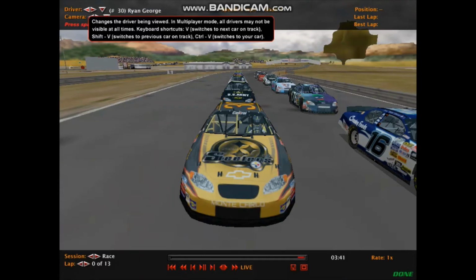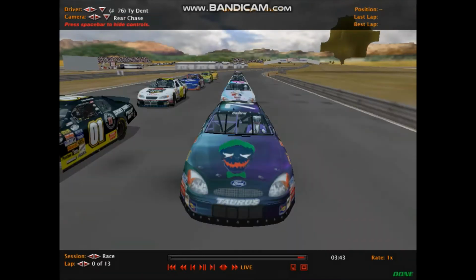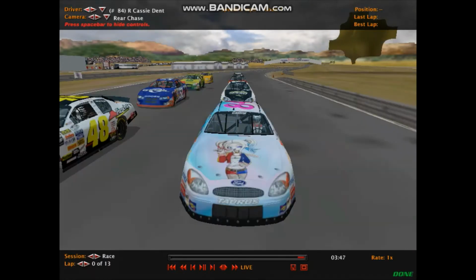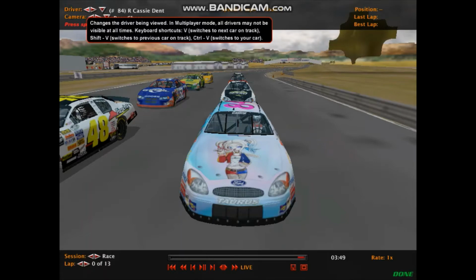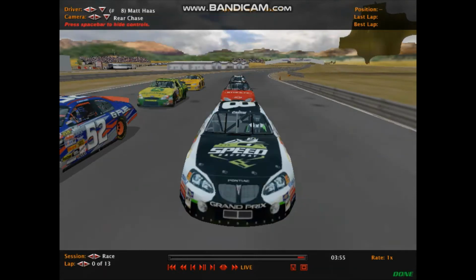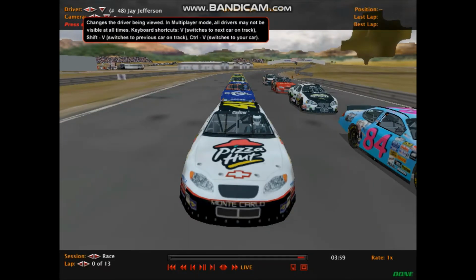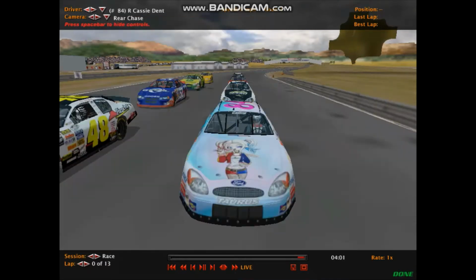And then next row down, alongside him will be Ryan George in car number 30. Next row down sees car 76, Ty Dent, and number 01, Jake Emerson. Next row down has car number 84, Cassie Dent in the Harley Quinn machine. She's alongside car number 48. It is Jay Jefferson in the Pizza Hut Chevrolet. You got a palindrome row right there, 84 and 48.